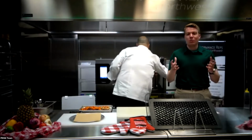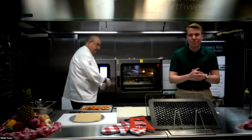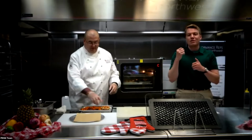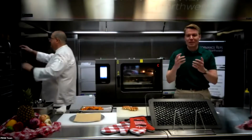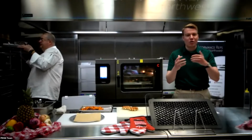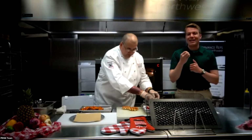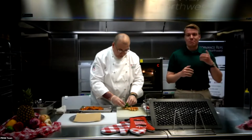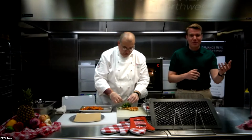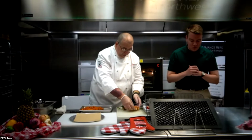Just as a general overview, all the products we're going to be showing you today are part of our prepared proteins. So what does that mean? It means that proteins are already perfectly cooked, meaning you don't have to worry about time and labor in the back of house, making sure that it's not raw or overcooked. We want it to be something that's scratch quality, indistinguishable from something that you would prep in the back of house. So we're pairing some of our classic pre-prepared proteins with our Convotherm oven, and I think we're going to have some great results today.